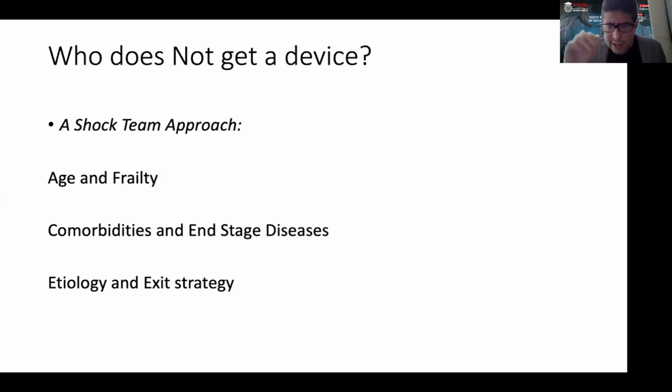So who doesn't get a device? Again, I like simplicity. I like to simplify it for my trainees. So think about those 3 paradigms. Number 1, age and frailty. Anybody above age 75 should not get a device. In some institutes and some centers, the number goes down to 65 or 70, so it is tailored to the center experience. But elderly people should not get a device.